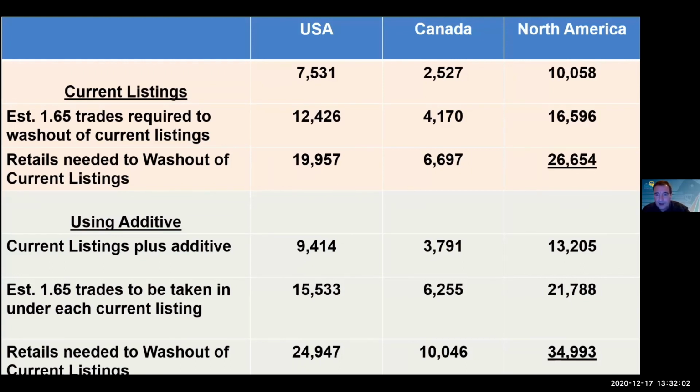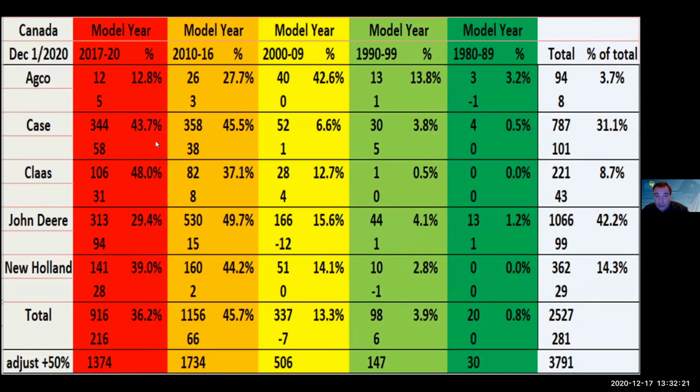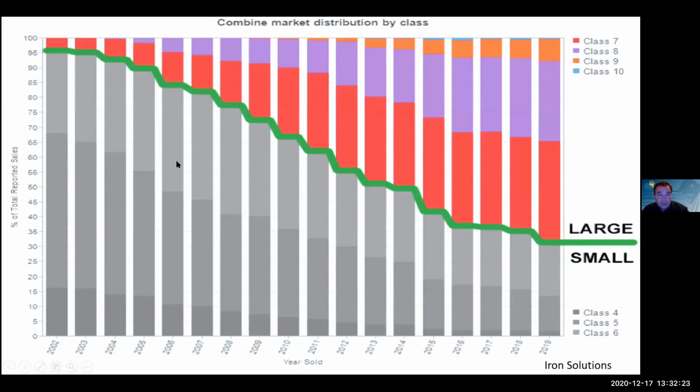Association of Equipment Manufacturers, it's public on their website. Tractor Zoom, they send it to me. I think you can sign up and get it. That's where the sales volumes are from the auction sales. Tractor House, I get some data from those guys. What else is on here? Oh, Iron Solutions. This slide here, those are the four sources on this presentation.